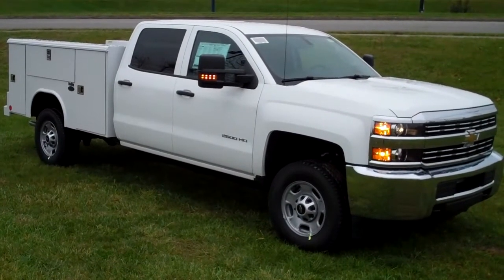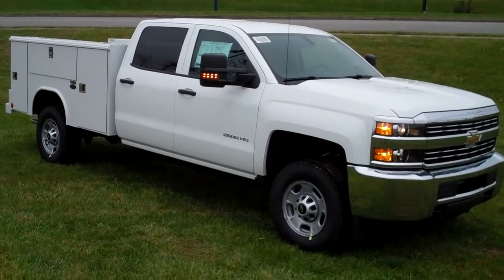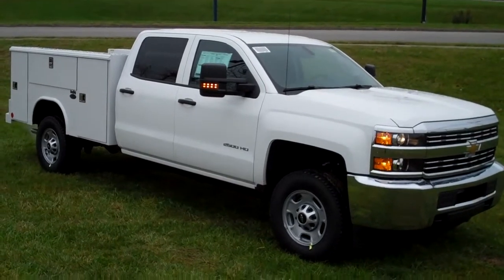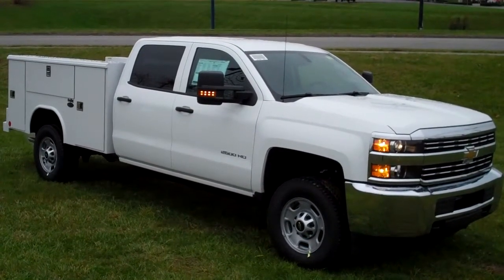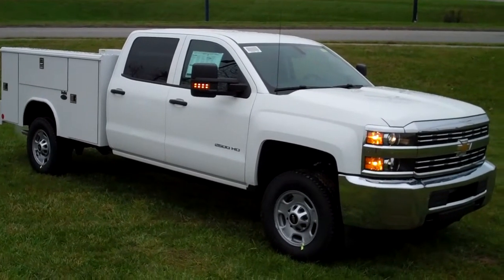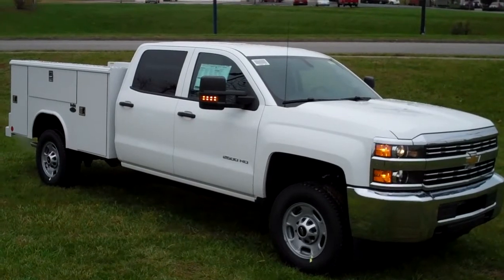One of the real advantages of this truck is the crew cab design. This means that you can take up to 6 passengers at one time. No more taking three and four trucks to a job site when all you need is one truck that'll haul 6 people and take all the tools and equipment that you need.